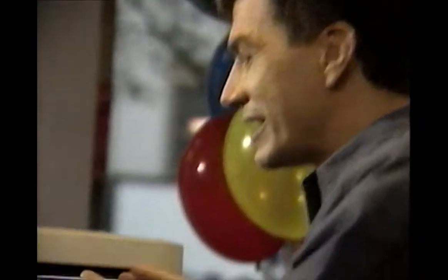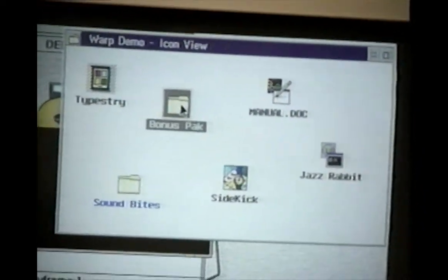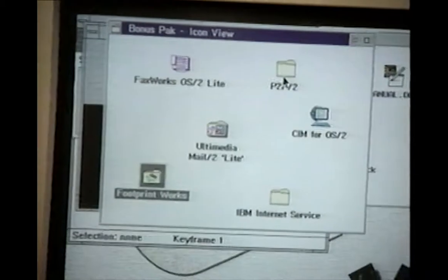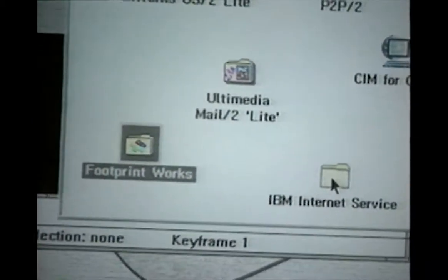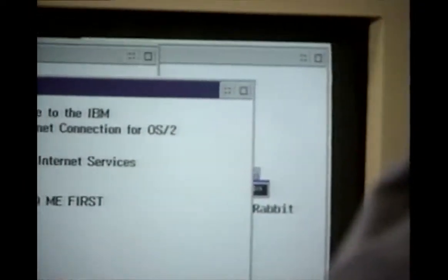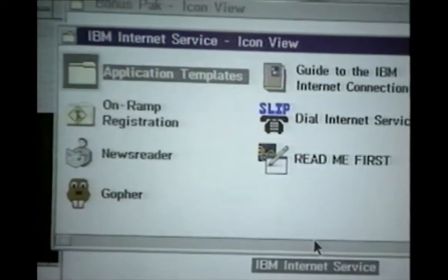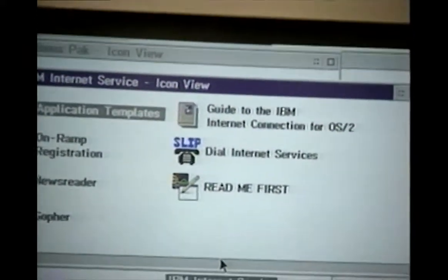And just to give you an idea of some of the things that are in the bonus pack here, it includes a group of programs for connection to the internet, and that has to be the highlight of the entire bonus pack. This group of programs, IBM written, allow me to access the internet through SLIP. And a SLIP connection means I'm actually a user on the internet. I don't go and have the stuff come down to another machine and that machine send it to me. I'm an actual user out on the internet.